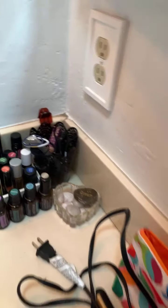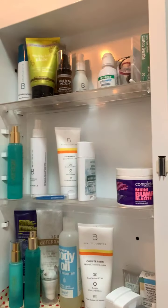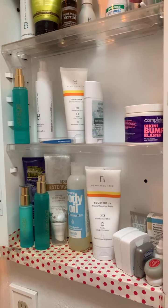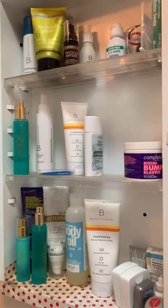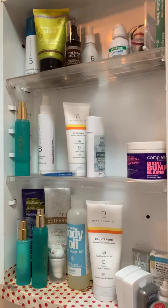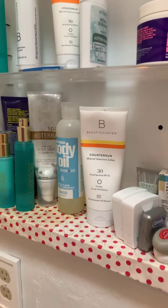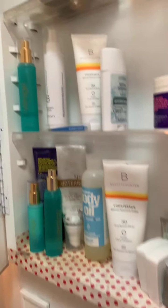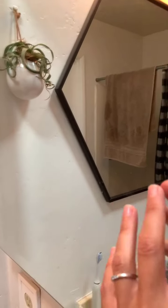And then last but not least, this is inside of my medicine cabinet. I just got a couple of moisturizers, toners, sun care products, hair care products. So my favorite is Beautycounter and doTERRA. Those are my two favorites. So I've got that in there. And then for the shower, I'd show you that, but there's nothing in there.